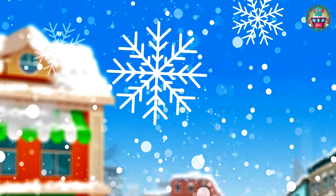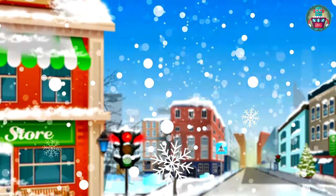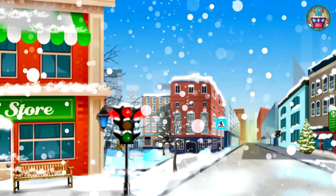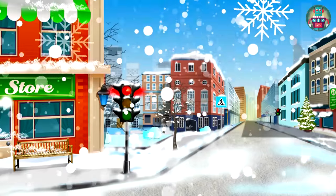Here's the winter everybody was waiting for, with real snow and frost. It has been snowing very quietly for the whole night and day. All houses and streets are covered with snow. All of the city is under the white blanket.